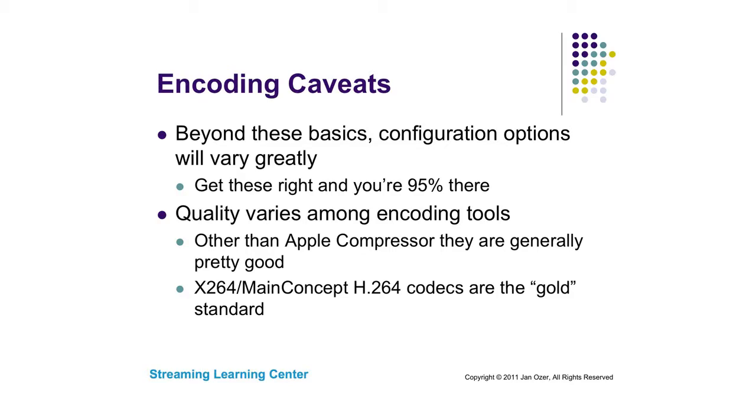Okay, beyond this, the H.264 encoding options will vary greatly among the tools. If you understand the profile and the configuration and all that stuff, you'll be 95% of the way there. Apple Compressor, if you're targeting the lowest possible data rate and the highest possible quality, is a bad choice. Okay, it's not dramatically different. I think they've improved the codec a little bit, but it's just not going to give you the quality you can get from a Squeeze or an Episode or an Adobe Media Encoder.